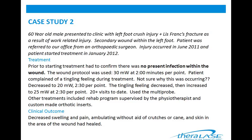We set him up at 30 milliwatts, 2 minutes per point using the multi-probe. And the patient, he wasn't complaining of pain or burning or anything, he just complained of a tingling sensation, and that definitely wasn't normal, and we're still not sure why that occurred, so we had to rethink our procedures.